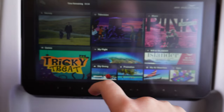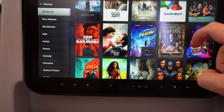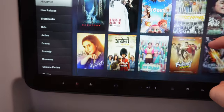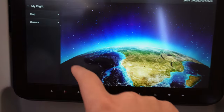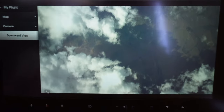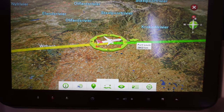Here's a quick look at the flight entertainment system on Air Mauritius. So looking through the movies, I thought it was quite a limited selection at first glance, but after looking at it further, I didn't even finish my movie on the way there because it's such a short flight. So yeah, there was enough movies. Then they have a down-facing camera on this aircraft, which is quite cool to watch for taxiing, takeoff, landing, and the map is pretty standard compared to other long-haul aircraft.